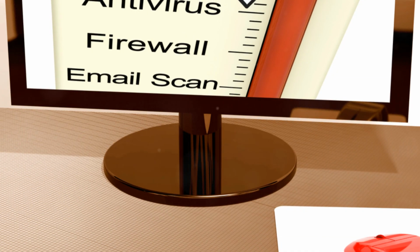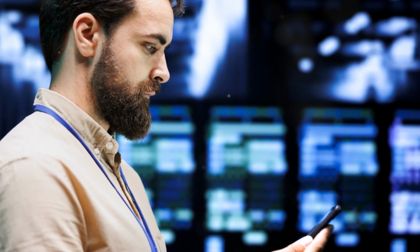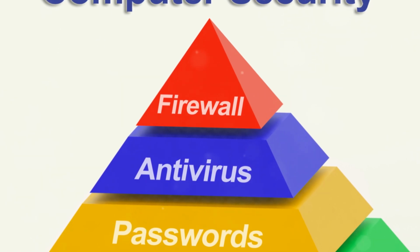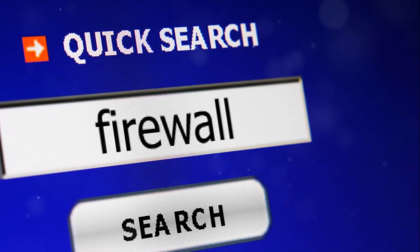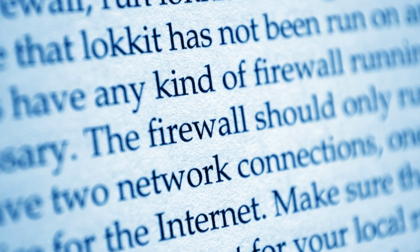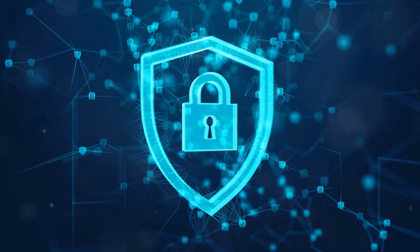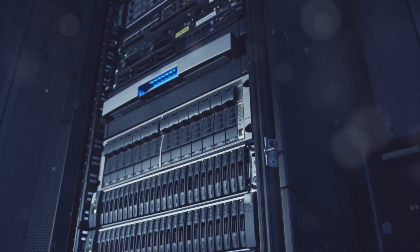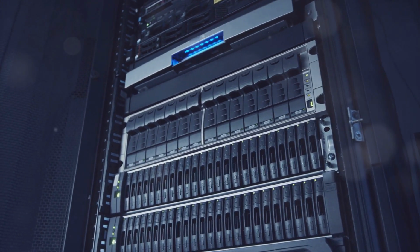Section 11. Firewalls. Essential for a secure digital life. So there you have it, a deep dive into the world of firewalls. We've covered what firewalls are, how they work, the different types available, and best practices for configuration. Remember, firewalls are your first line of defense in the digital world. They play a crucial role in protecting your data, your privacy, and your online security. Whether you're a home user or a large enterprise, investing in a robust firewall solution is essential in today's threat landscape.